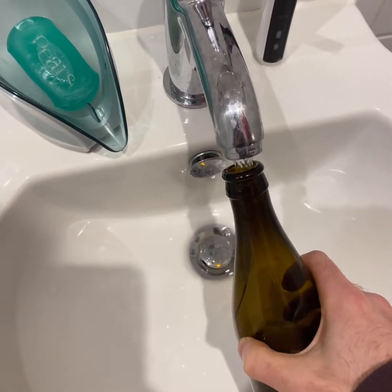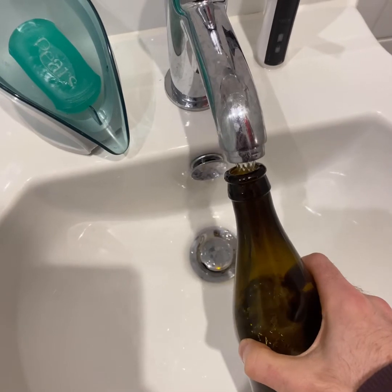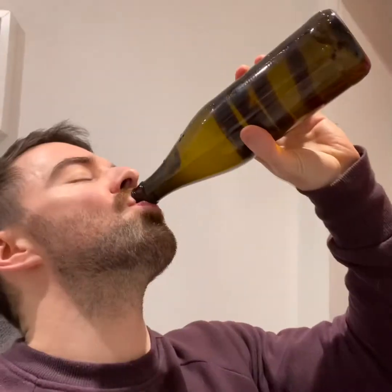Now, I'm going to ask you to go into your bathroom or to your kitchen sink. Look at this. Get a whole tour of my house these days. Anyway, I'd like you to fill up your bottle, all the way right to the top if you could. Now, once you've got it filled, I'm going to give you a challenge. How quickly can you empty your bottle of water?